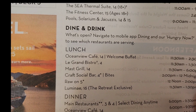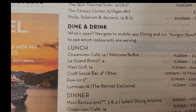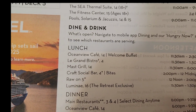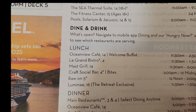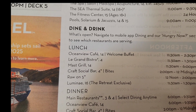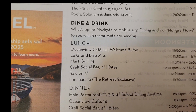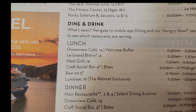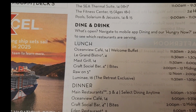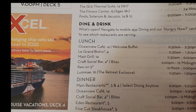and it had plenty of food: seafood paella, carving stations, and fried chicken, Indian, Latin. It's a lot of good food made to order. Caesar salad, ice cream. The Mast Grill, if you want more hamburgers or hot dogs, that's on 14. And the craft bar, that you do pay for. And the Raw on 5 is considered a specialty restaurant. You would pay for that, but you could go there for lunch on Embarkation Day.